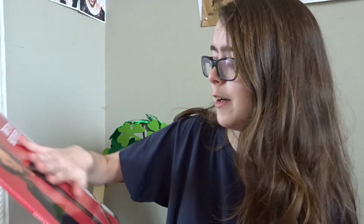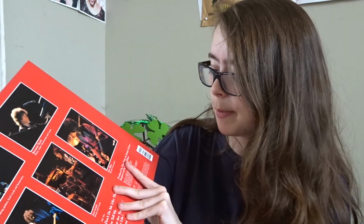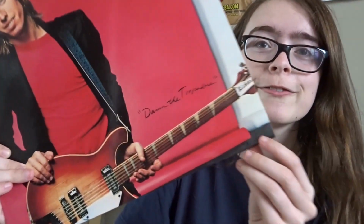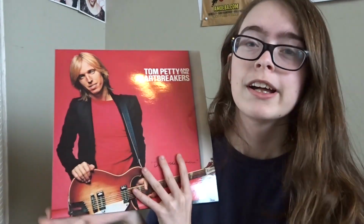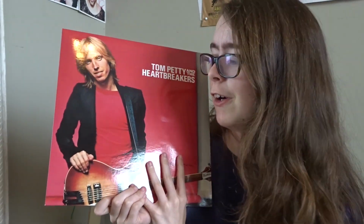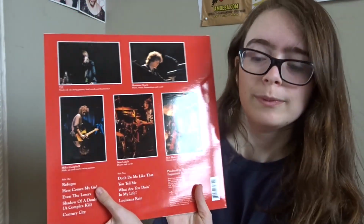So our next one is my favorite one that I own, and it's Tom Petty and the Heart... I don't even know the name of it. That's really bad. But it's Tom Petty and the Heartbreakers. Is it Damn the Torpedoes? I can't read cursive well, but yes, this is my favorite one, my most listened one. Tom Petty is my all-time favorite artist because he's really the one that got me into rock and roll, I would say. And yeah, I just love his music so much. And I don't know if I showed the back of the John Cougar Mellencamp.